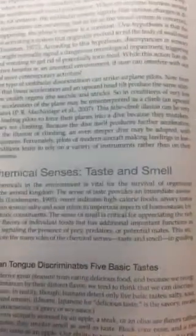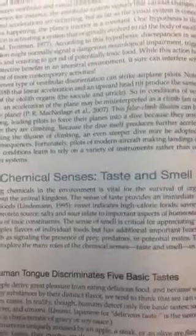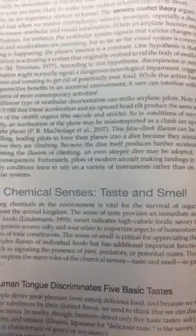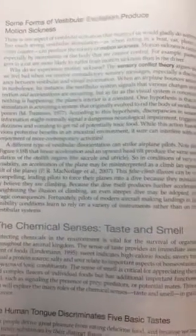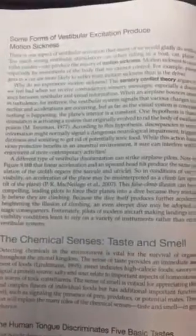Some forms of vestibular excitation produce more motion sickness. Motion sickness is caused by movements of the body that we cannot control. Sensory conflict theory holds that discrepancies between vestibular information and visual information resemble food poisoning and trigger nausea.